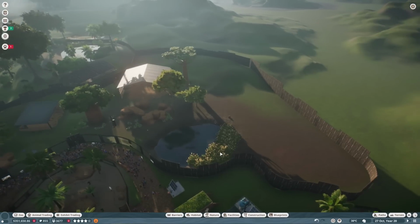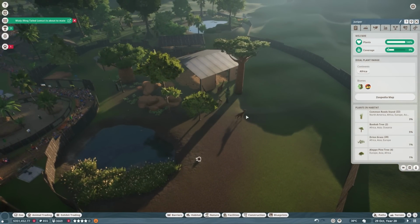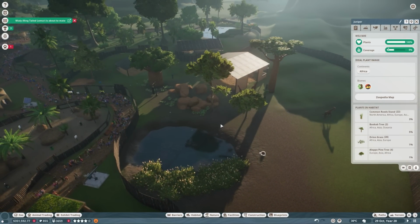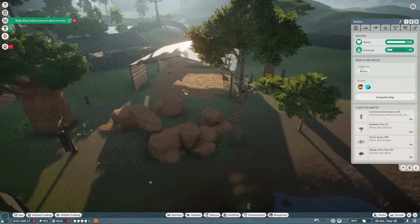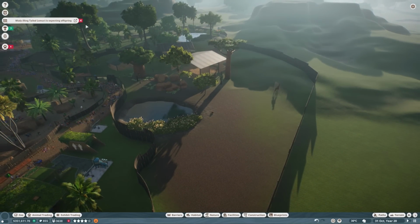We probably should spread the trees out a little bit more now that we have them. I don't know where they are in their ranges. Okay, so the giraffes are happy with more plants. I'm not sure about the Lechwe. Lechwe are happy with a bit more as well. So I'm just going to add a few more trees to kind of pad this out a little bit more.